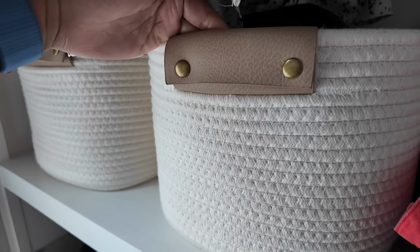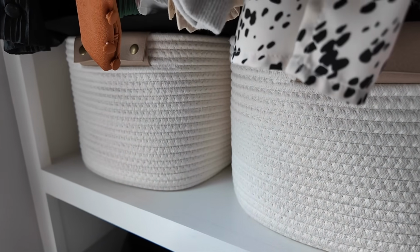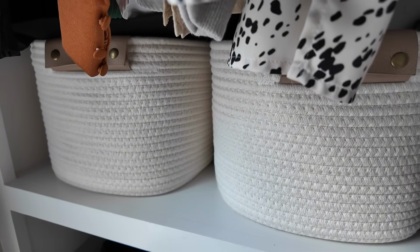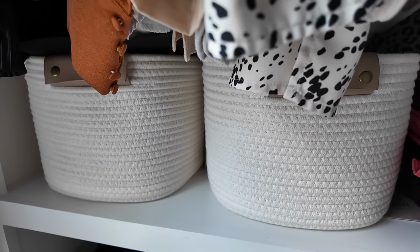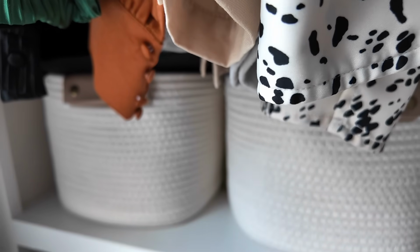Around the house, I use little jars and containers that double as decor. You'd never know what's inside, but they're actually very functional. These pieces hide the clutter, but they still fit the vibe, and that's what I love: form and function.